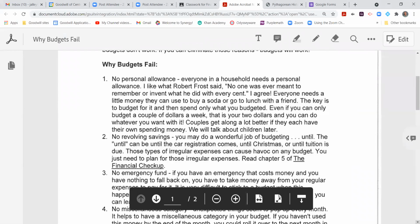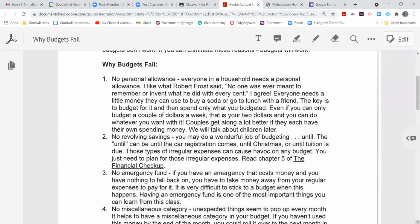First reason, says no personal allowance. If your budget is so tight and your spending so restricted that nobody feels like they have any extra money to do what they want to with, what do you think might happen? They all might have to pitch in, but if it's me or you, and I've been working this budget for months now, and I've never had any extra money to spend, and it's really starting to tick me off.